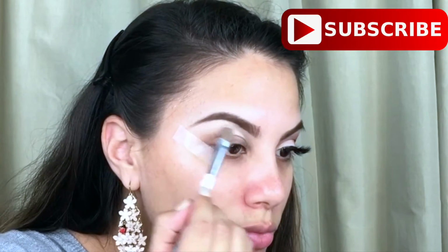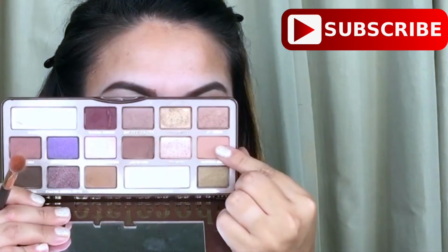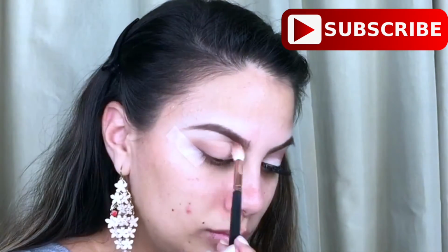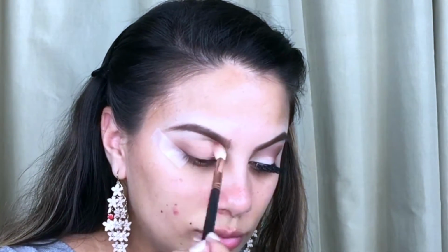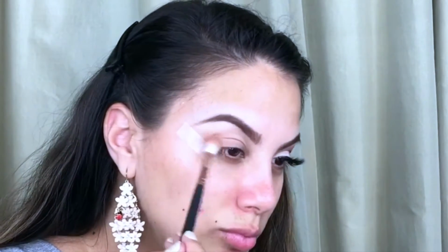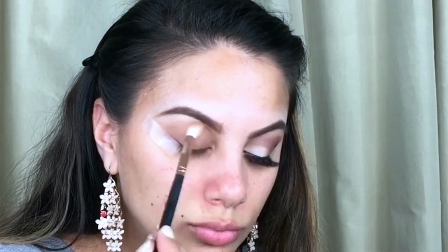The first thing that I'm going to be doing is highlighting my brow bone, and I'm using the Carly Bybel palette. And then for my first crease shade, I'm going to be using the Chocolate Bar palette, and the color is Hazelnut. Then for my second crease color, I'm using the Nubia by Juvia's palette. It's kind of like a burnt orange. There's no names for any of these shades, so I can't really tell you what the name would be for this one.